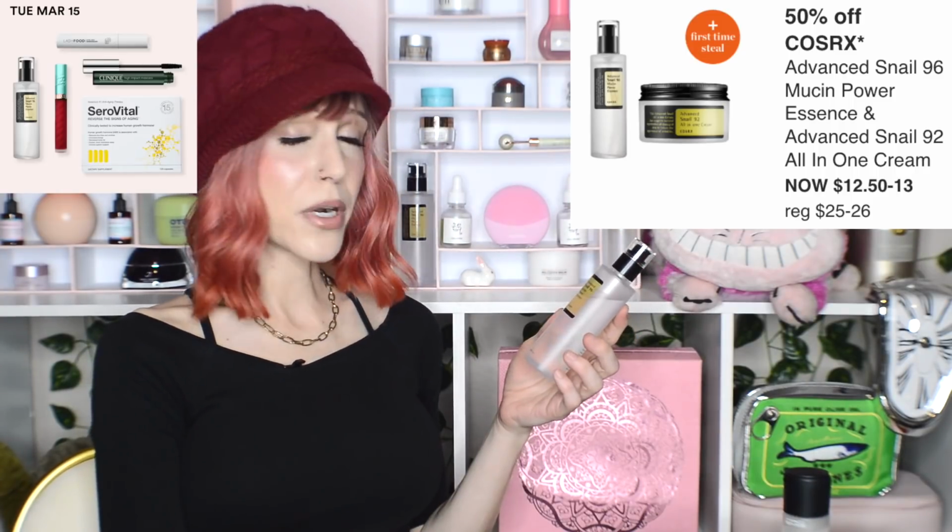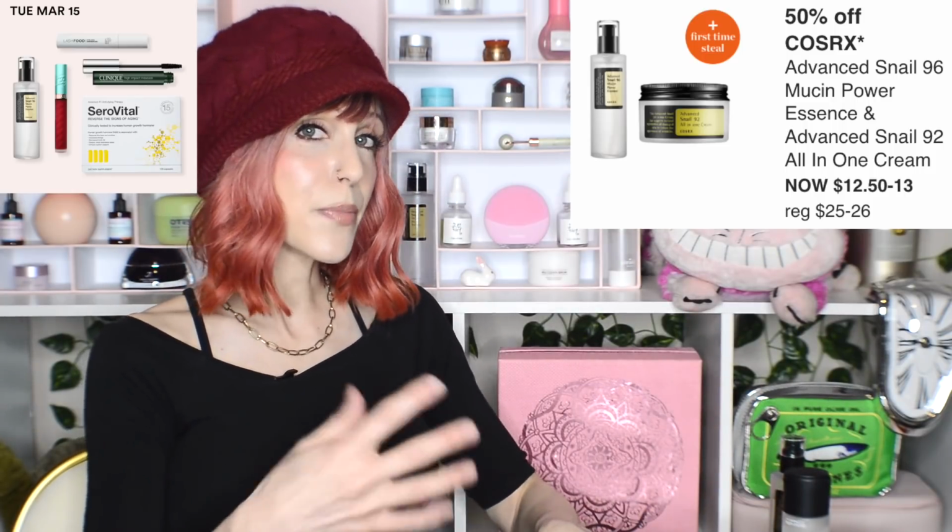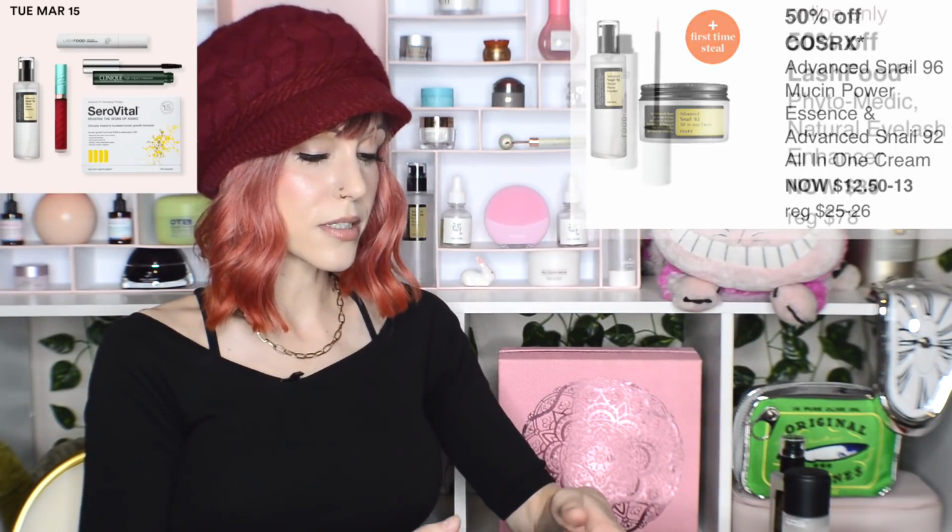I love these products so much. I highly recommend them for anyone with a difficult skin type as long as you're not allergic. Know your allergies. And then we have Lash Food Phytomedic Natural Eyelash Enhancer.